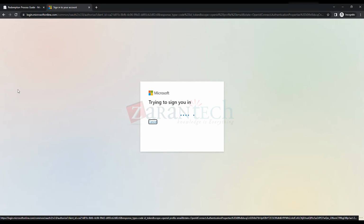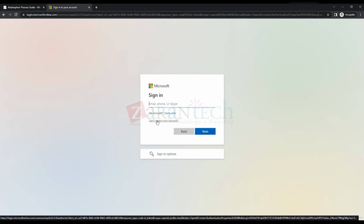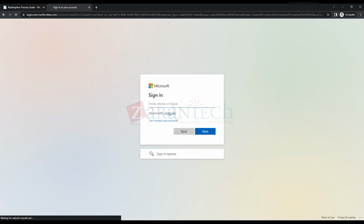Sign in using a fresh new Hotmail or Outlook email ID, which you have to create today, which I already requested. I assume everybody has a fresh new Hotmail or Outlook email ID for this promo code. Prabal, sign in, please. So create one. You already created, no? You have not created? My God. Okay, create one.